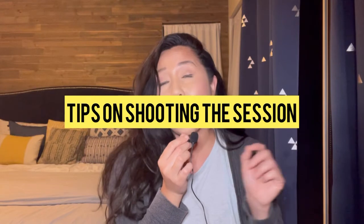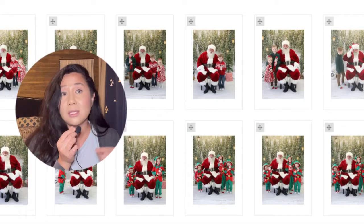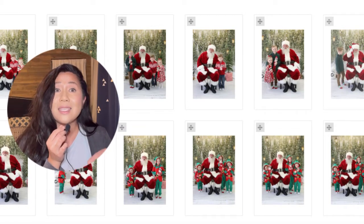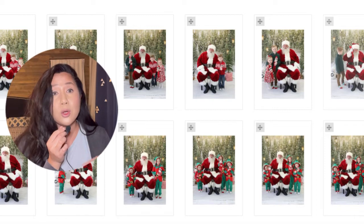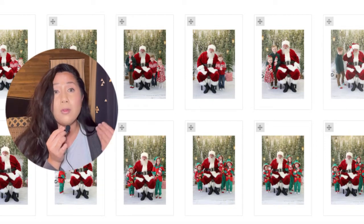I would do a wide array of different types of photos. If it's siblings, I'll do the siblings by themselves. I'll do the siblings together. I'll ask the parents if they want to be involved. So we try to take as many photos as we can in that 10-minute span. I also will try to do candid photos as well. And that way I have a variety of photos to put on the site so that they can choose their photos.